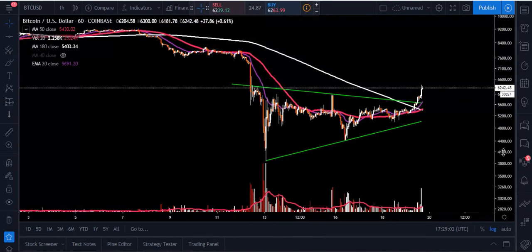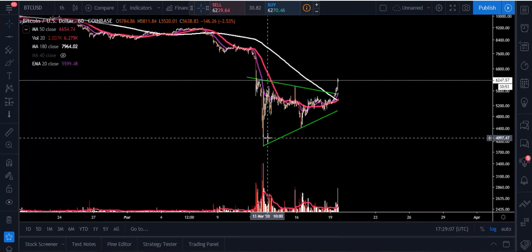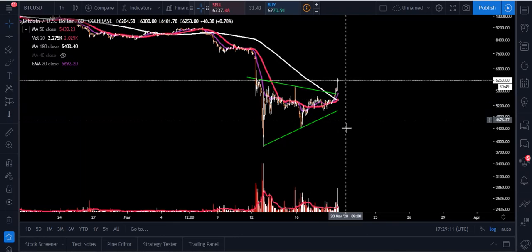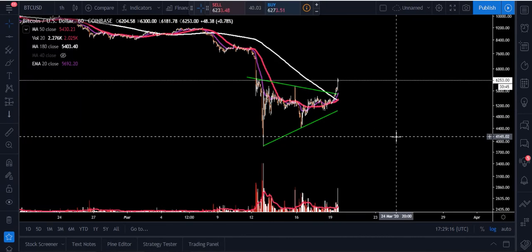This was basically like a symmetrical triangle, or almost one of those bearish pennants as well, because we had that straight vertical drop and then we chopped back and forth. And remember, with bearish pennants, they typically break to the downside more often, but they still can break to the upside, and that's what we're seeing right now in this bearish pennant or this symmetrical triangle.